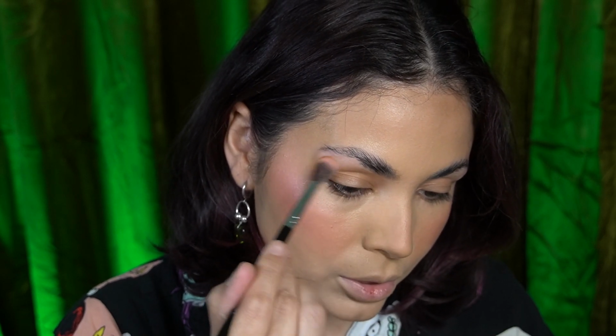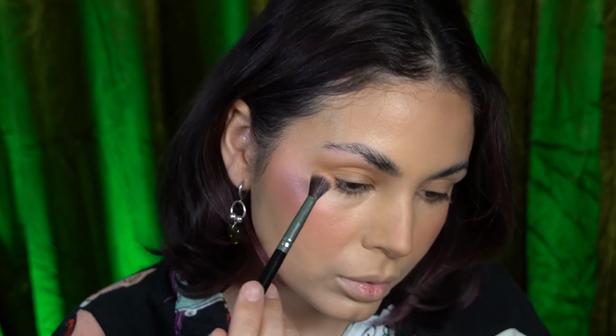And I'm going to do a wash in the crease as a transition. It's a beautiful mustardy brown shade. So pigmented and blendable. I really like the Lunar Beauty palettes. There's the first one that got away from me that I still regret to this day not buying. Was it Moonspell 1? It was the cool tone shades. That one was so pretty. Okay, I'm gonna go in with Toad as well under in this outer portion here.